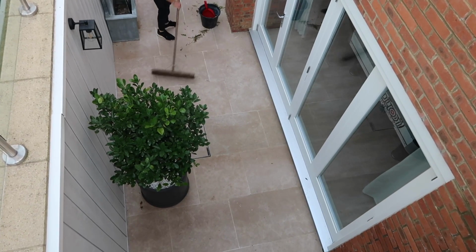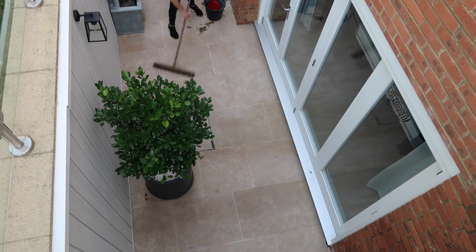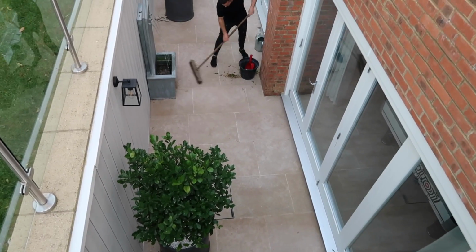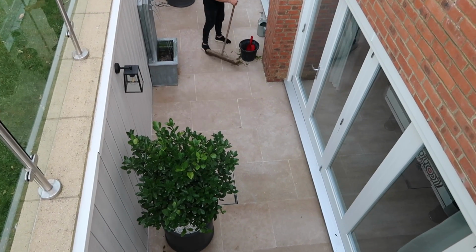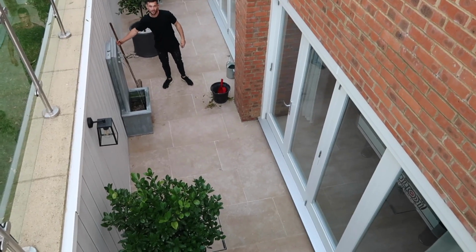Look how lovely our limestone patio looks. Considering Bolly takes at least 100 poos on this a week. Does he? Yeah, it looks great. That's twice as many as I've done on it.